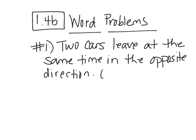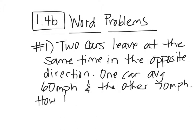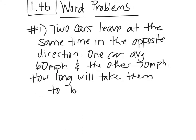Okay, 1 car averages 60 miles per hour, and the other one 70 miles per hour. So yeah, maybe they're out on the highway somewhere. Okay. We're going to find the time it takes. So how long? It's a lot of words, isn't it? It's the most wordy out of the word problems we're doing today. How long will it take them to be 455 miles apart?